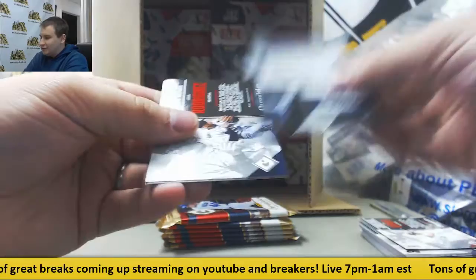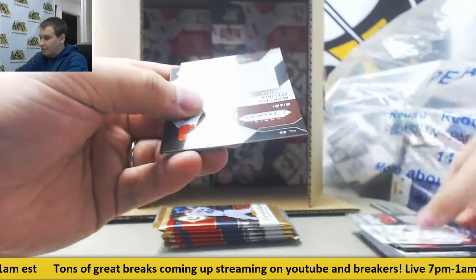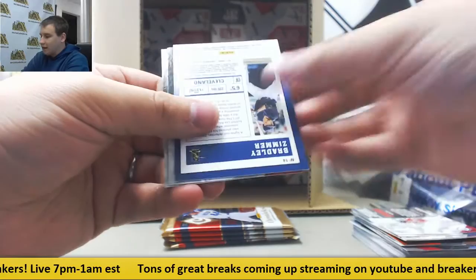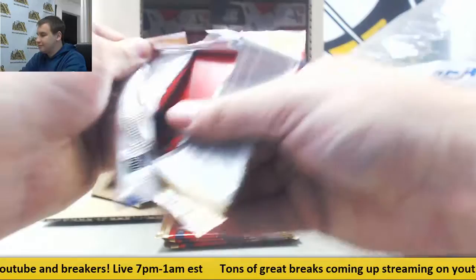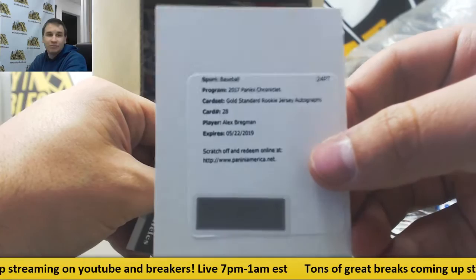Number /299, Eric Thames Blue for the Brew Crew. Number /399, Marcell Ozuna for the Marlins. And autograph, nice one for the Indians. Playoff ticket, 9 of 49, Bradley Zimmer. And base. And we've got a redemption once again. This one's for the Astros. Nice one, gold standard rookie jersey auto, Alex Bregman. Nice one right there.